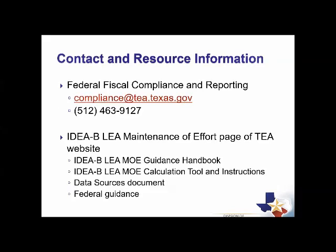So here's the contact information. As always, Federal Fiscal Compliance and Reporting, our compliance mailbox email address, our phone number. On the IDIB LEA Maintenance of Effort webpage, we have the guidance handbook, we have the updated calculation tool and instructions, the updated data sources document, and federal guidance is all there. So essentially, it's the same process. We're hoping it's getting easier for districts.